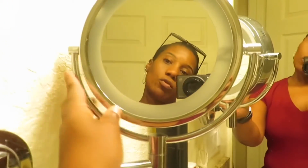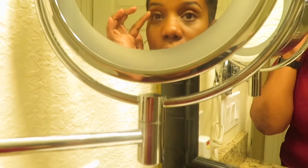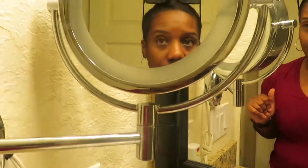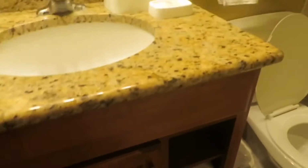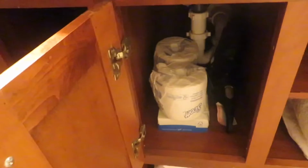So here I have my little mirror. Right here, so cute. You like my lashes? Child, I'm gonna show y'all when I do my makeup tomorrow. My new mascara that I got as a gift because I am on their returning customer program. Okay, so here I got the towels, all the toiletries you need, and then we have our walk-in shower.